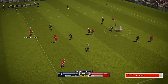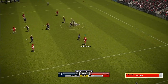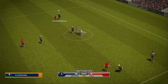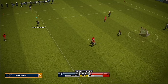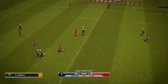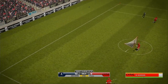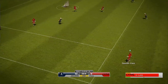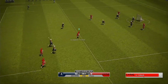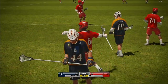Ball stop center. Ball side left. Driving in, the away team with a chance now. Connell. Ball stop center. See space. Shoots. Oh, quick thinking. Three with the save. Looks to shoot. And a goal.